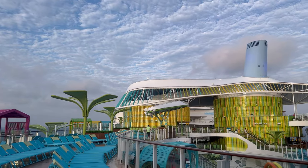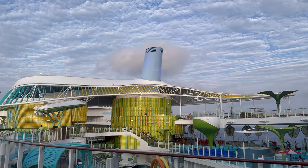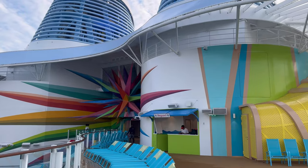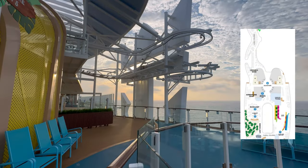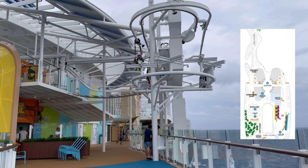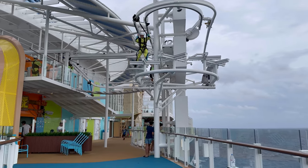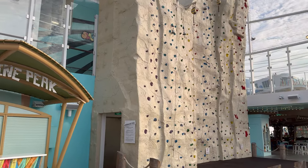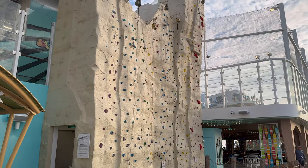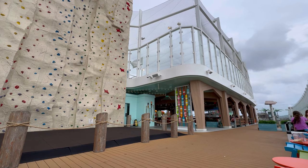Once again at midships, there are plenty of seating options, so you'll never have to go hunting for a sun lounger. Also located on Deck 16 is the Crown's Edge, which has guests tackling an eye-watering obstacle course high over the side of the ship. Next door to Crown's Edge is another Royal Caribbean staple, Adrenaline Peak, which features a huge rock climbing wall. You'll also find access to the ship's sports court from this location as well.